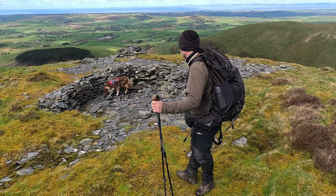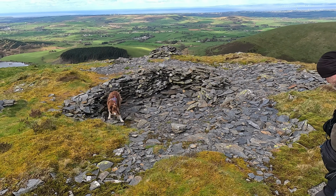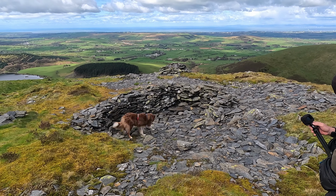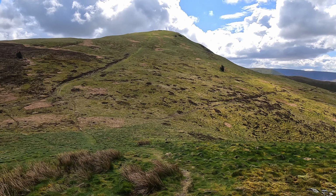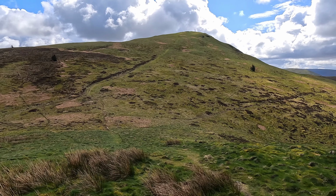It's windy on these hills. It's actually a really good shelter, as Billy is demonstrating on Sharp Knott. So we're just heading off Sharp Knott now, and we're heading over to Blake Fell. It's not too much more ascent.